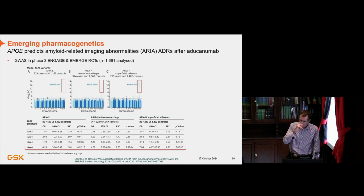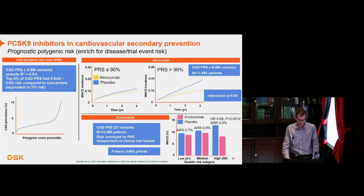This paper did also show a nominal association with an Alzheimer's disease polygenic risk score, which perhaps suggests that there are other genetic variants. It's not just going to be ApoE which are associated with ARIA, but it perhaps wasn't powered enough to detect them with suitable statistically significant robustness. So obviously, we have to watch where the drugs go, but I think this is indicative of GWAS and polygenic risk scores, as well as thinking about candidate genes, all playing a part in analyses of our clinical trials, or clinical trials from a variety of different companies.